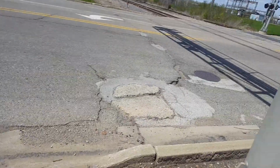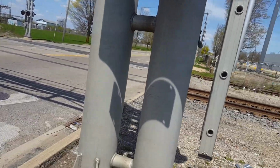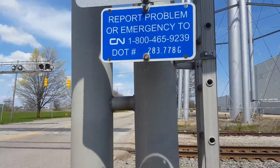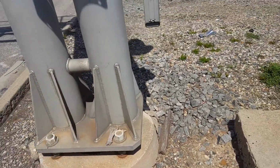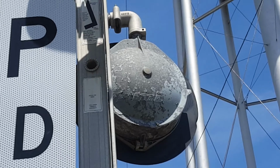Here's the emergency information in the DOT tag. As you can see, it reports to CN, but I'm pretty sure you can report it to CSX too. And the DOT number is 283778G. Yeah, and the mast lights are Modern Industries 12 by 20 inch LEDs.